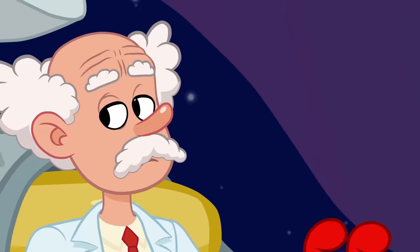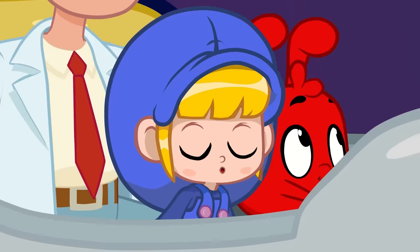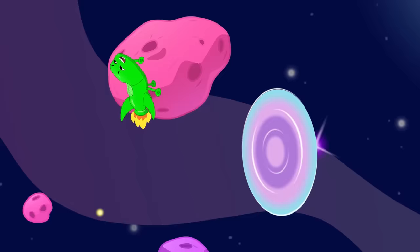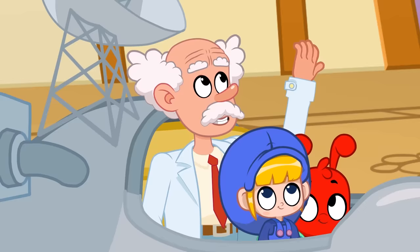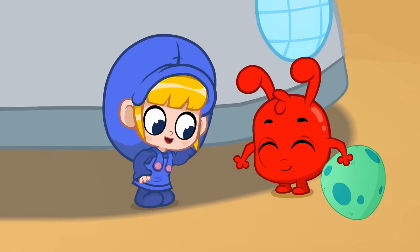Well, at least the sword is back with its owner. But I don't understand why nothing works today. Don't beat yourself up, Professor. We only have one item left. That's true. Well, let's see where we end up now. The medieval times. Phew, finally. It was a bit of a detour, but we're here. But I wonder where the egg is from.